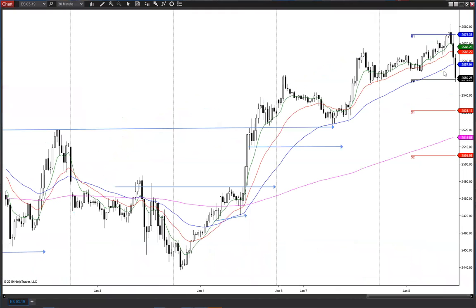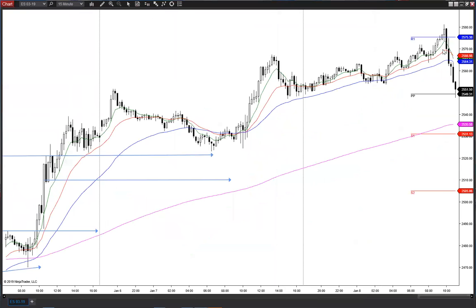And this is our 30-minute chart. We got trapped by the red line. Green line still not pushing. And the pivot point I've got right in this 50 area. Now, if you want to go back and look at our 15, you can see how egregious this has been and how we pulled up from here.